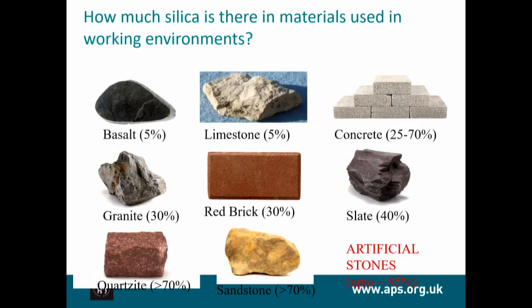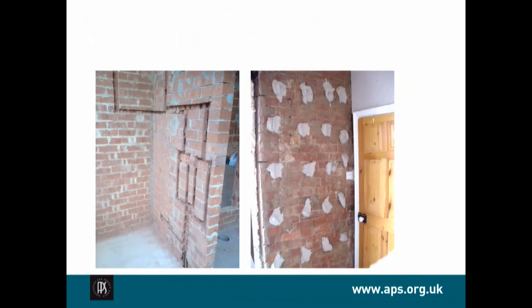And silica is in all materials. Ironically, there's more silica in the man-made materials than there is in the natural materials, but all of the materials we use in the construction industry, if you cut them, they will produce silica. So, again, a choice. Are we going to chase out the brickwork and let the services into the brickwork, then render and plaster so we have nice, smooth walls?